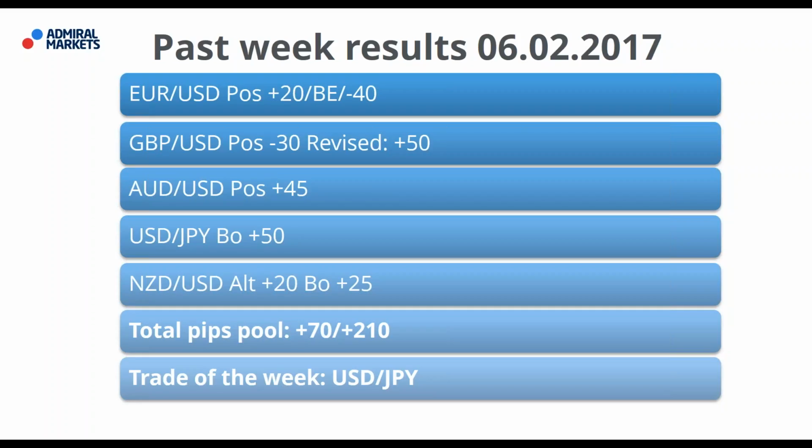Pound dollar minus 30 was the positional trade, the revised setup was plus 50. Australian dollar positional trade was good for 45 pips. Dollar yen breakout trade was good for 50 pips. New Zealand alternative trade was 20 pips. Then we had news and breakout for another 25 pips. So the total pips pool was either 70 or 210. That was the maximum available number. Trade of the week for me, in my opinion, was definitely dollar yen.